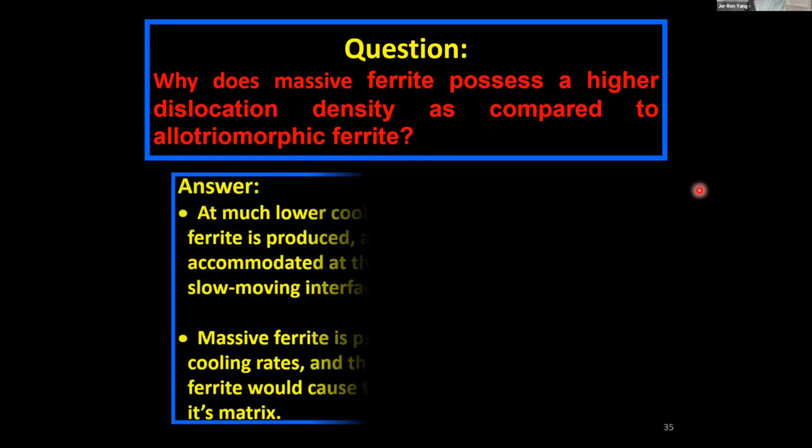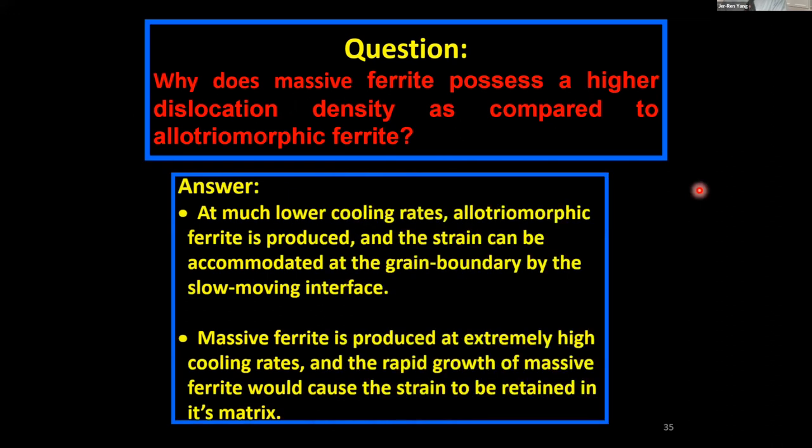I think the reason is quite simple. When FCC transforms to BCC, and we consider the volume change, we raise the strain at the interface, of course. However, for the slow cooling rate, the equiaxed ferrite can accommodate the strain at the grain boundary. For the massive ferrite, this strain couldn't be accommodated at the grain boundary. So the strain is retained in the matrix and becomes high-density dislocation.